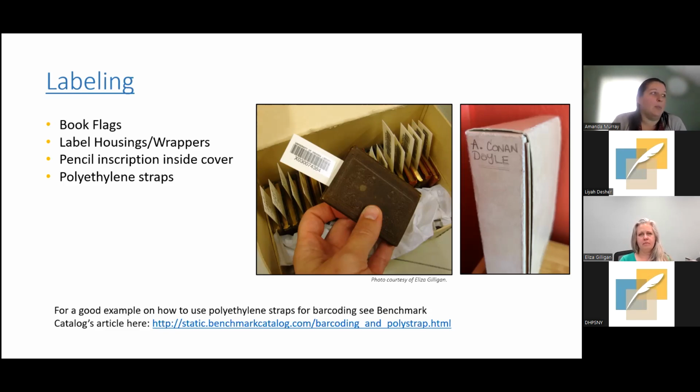Thinking about lightly inscribing in pencil on the inside cover to ensure that you can track your materials. Or also, the link included on this slide is a method of using poly straps to mark the identifying information on your volumes. And so Eliza, I didn't know if you wanted to speak a little bit more to the idea of the poly straps and how that might be really beneficial, and what other labeling tips and tricks you might have to share as well. Sure.